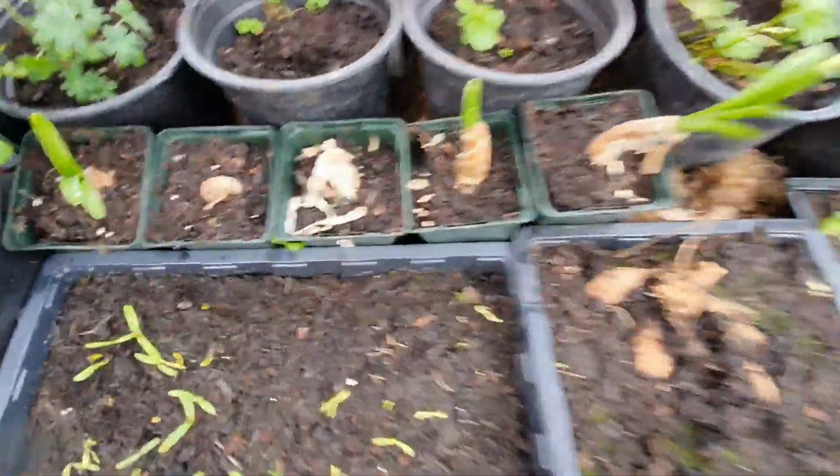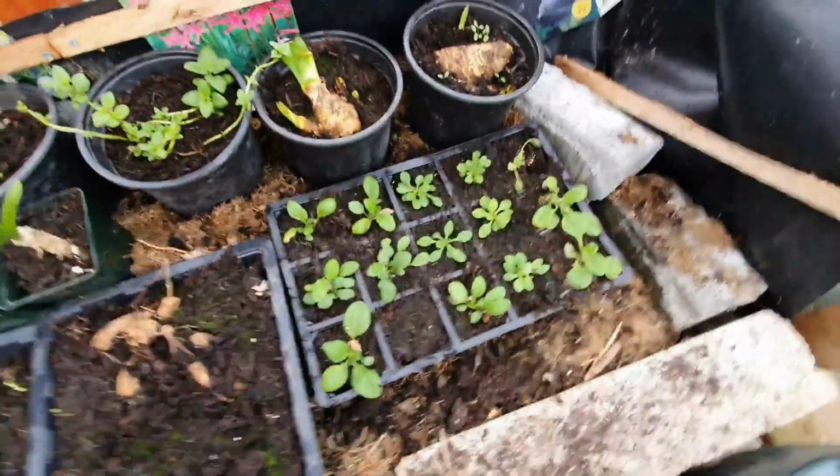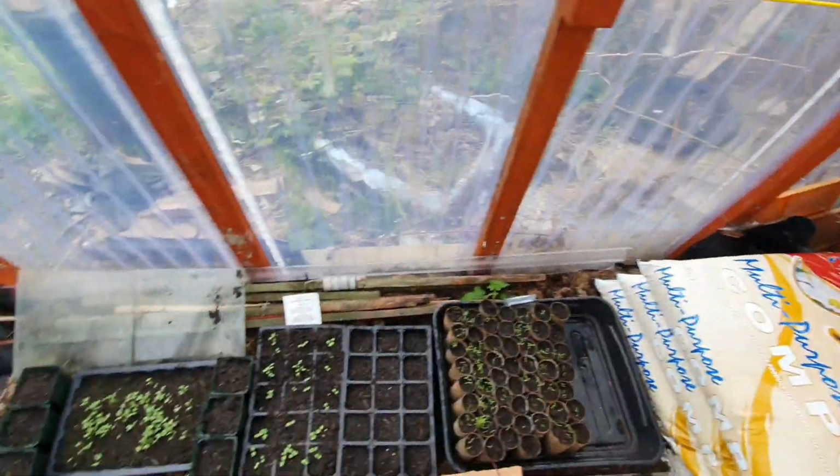Nerines, 5 of them. 3 of them are doing alright. 2 haven't started yet, hopefully, fingers crossed. They're my petunias. That's just a quick tour of what's happening in my greenhouse at the moment. We'll be coming and doing some more tomorrow and the next day.